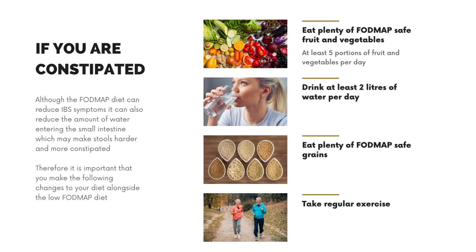So it's perfectly possible for people with constipation dominant IBS to do the FODMAP diet, but there are some really important changes they need to make alongside doing the FODMAP diet to make sure they don't actually make their constipation worse. So there are 4 things that I want a patient with constipation to do if they're going to do the low FODMAP diet.